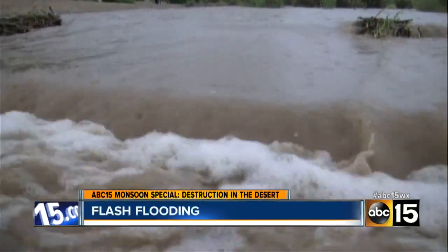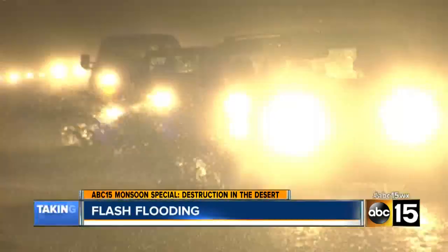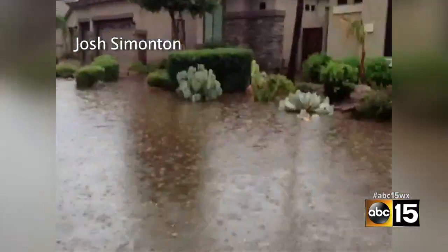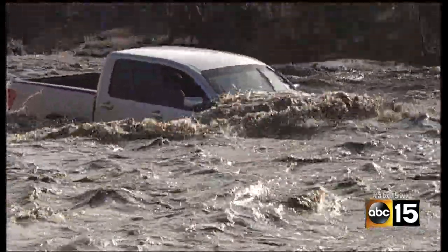Heavy bursts of rain can lead to arguably the most dangerous part of the monsoon, flash flooding. When it rains in the valley, it doesn't take much to turn our normally dry landscape into a sea of floodwater. Amazed. I mean, the water was literally from garage to garage. And just as easily, flash flooding can develop in just a matter of minutes. It was just like a raging river. It was insane. The windows were rattling and the water was just flowing so hard. And it can carry away anything in its path.